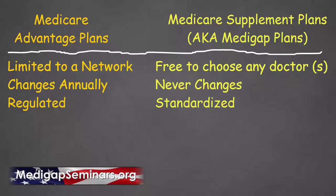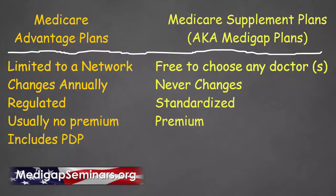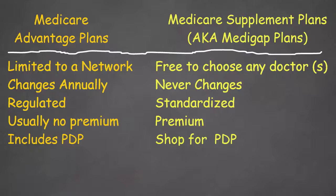Many Medicare Advantage plans have no monthly premium. Medicare supplements do have a monthly premium. The Medicare Advantage prescription drug plans do include a prescription drug plan. The Medicare supplement policies do not include a prescription drug plan. You can shop from any of the prescription drug plans that are available to you each and every year.